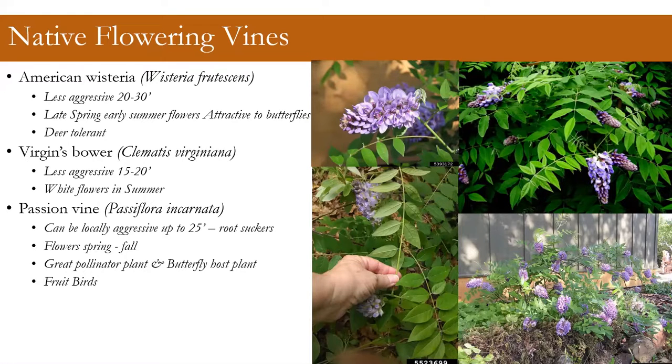We do have a native wisteria, which in the wilds you might find growing on the edges of the Satilla River or the Altamaha River, wetland edges. One way you can tell it from the non-native is they flower with the foliage. So it flowers a little bit later in the season, maybe June, late May.